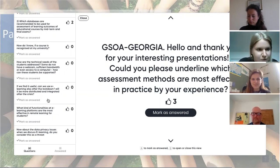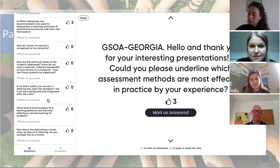Then also I saw one question which was regarding data privacy. So maybe Markus, you could reflect on this part, if there's a big issue of data protection and how platforms can take this into account.